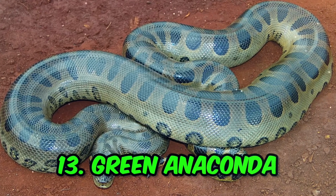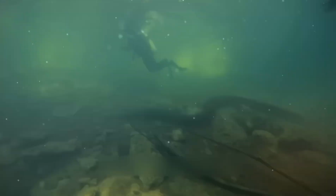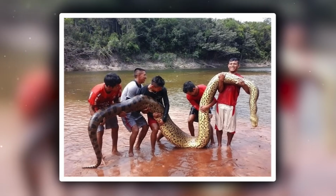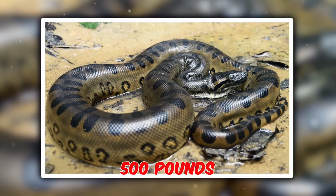13. Green Anaconda. Think of it as the heavyweight champion of the snake world. This kind of critter could give a professional wrestler a run for its money. This snake is one of the largest and heaviest on the planet, capable of reaching a whopping 30 feet in length and weighing in at over 500 pounds.